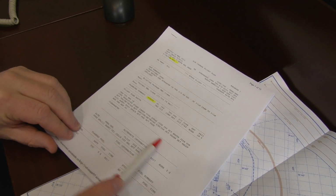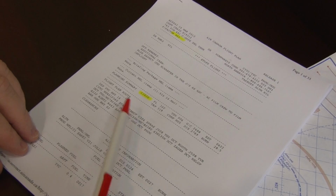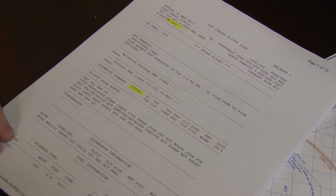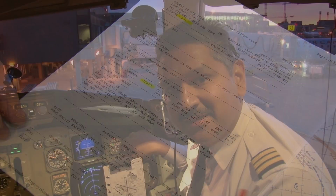The routing is included in here. We're running a cost index 20, so fairly low speed on the ocean today. We have a cameraman in the jump seat today, which is listed on the flight plan.